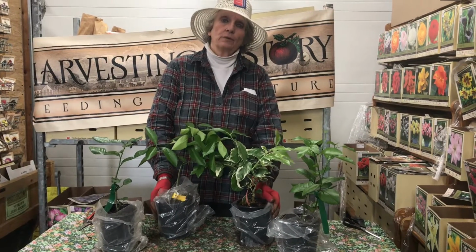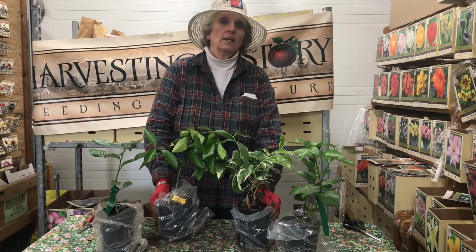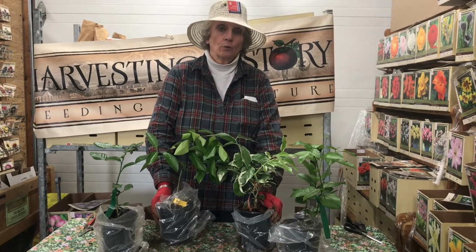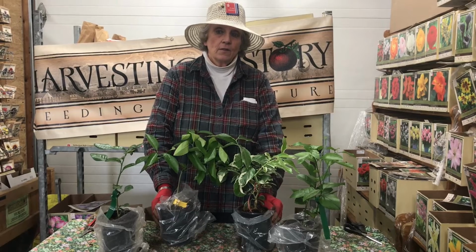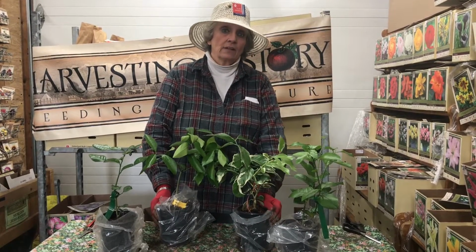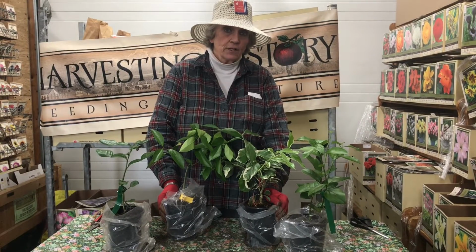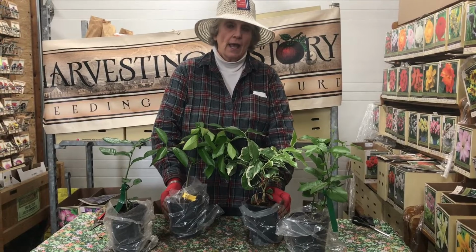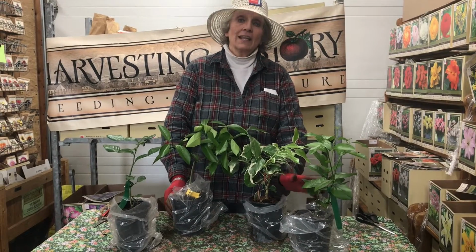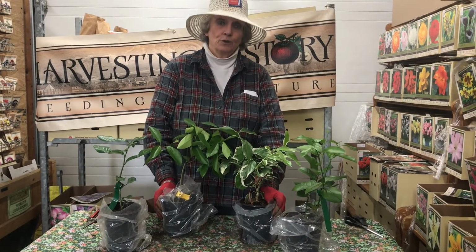When you get a plant from us, you need to transplant it into a 10 to 12 inch container right away. The day that you get the plant, the day that the plant arrives, you need to make sure you get it out of the container right away and just leave it to rest from its horrible journey to you.